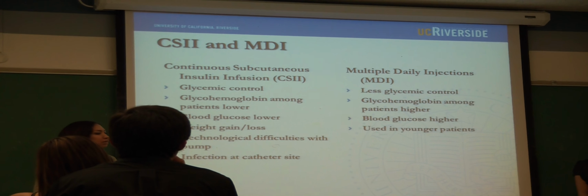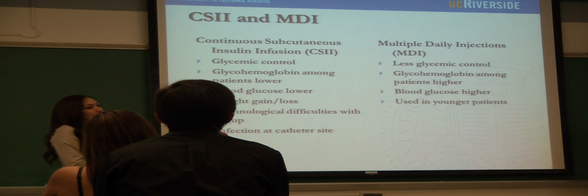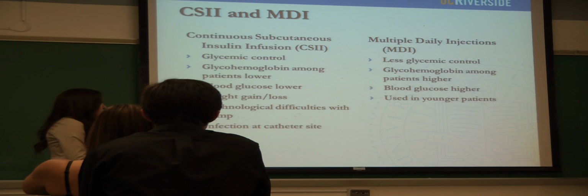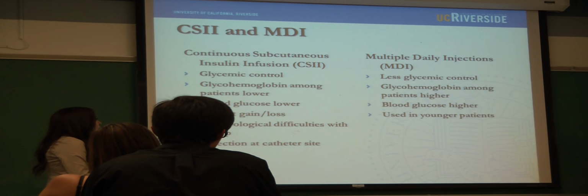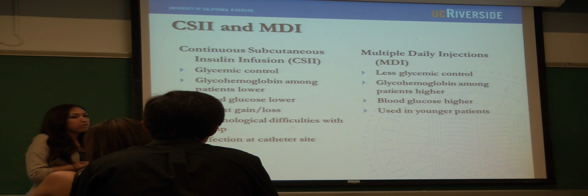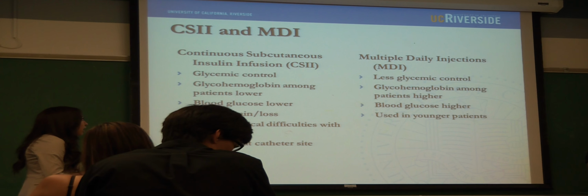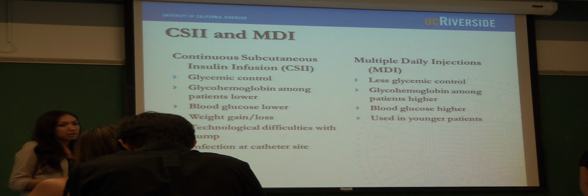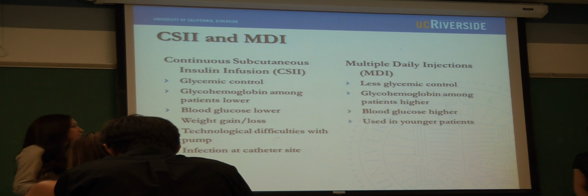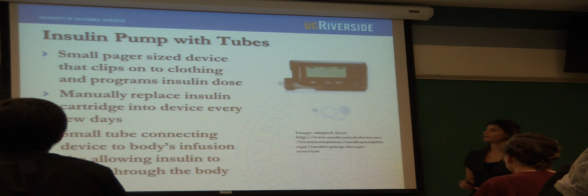And comparing the insulin pump to daily injections of insulin, injections are used mainly for younger patients, whereas the insulin pump can be found more among older patients. You have a lower blood glucose level in the insulin pump than with the daily injections. You also have more glycemic control in the insulin pump compared to daily injections, etc. Okay, so there are many different types of insulin pumps.